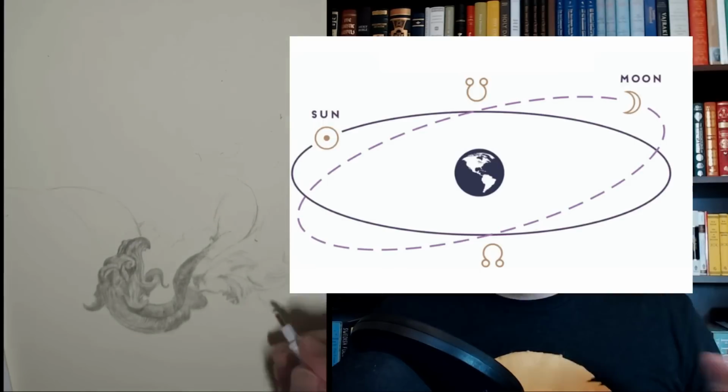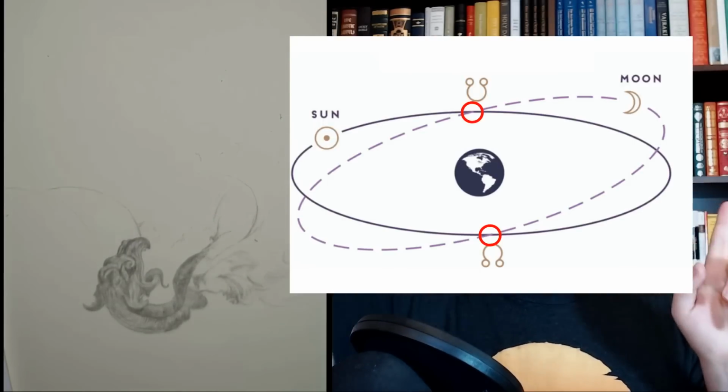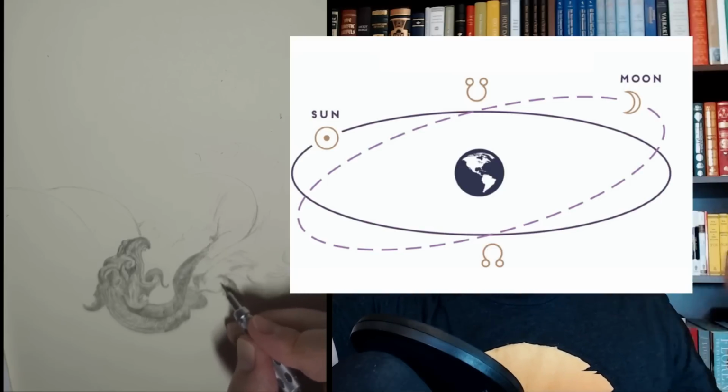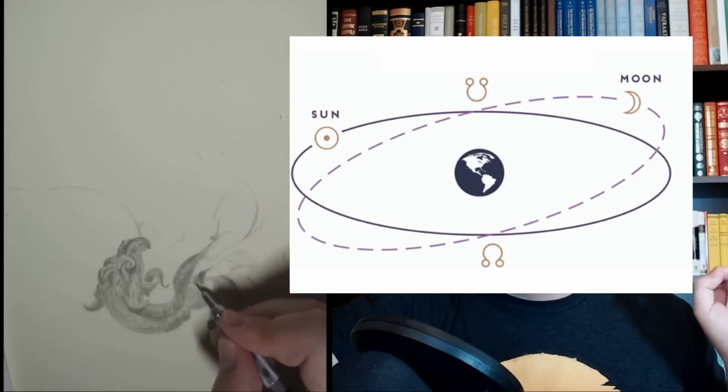But the sun's ellipse and the moon's ellipse weren't exactly the same. The moon had a slight angle compared to the sun. And so the spot where the moon's ellipse intersected with the sun's ellipse on one side and on the other side were known as the head and tail of the dragon.